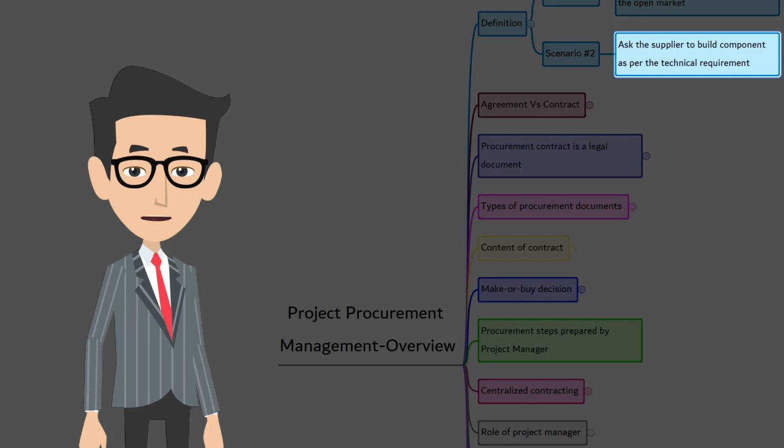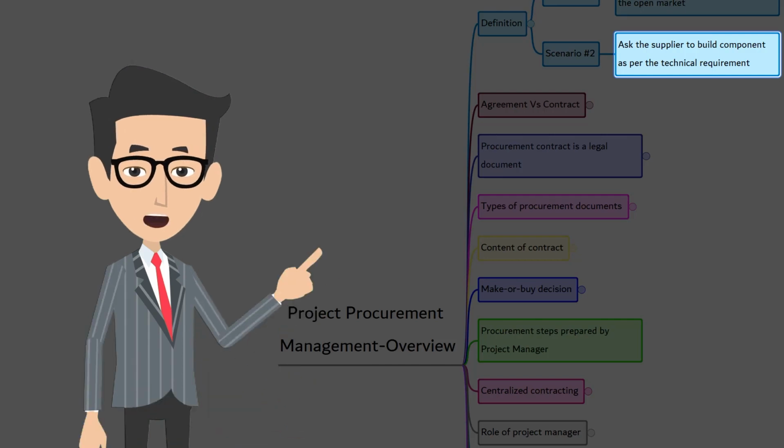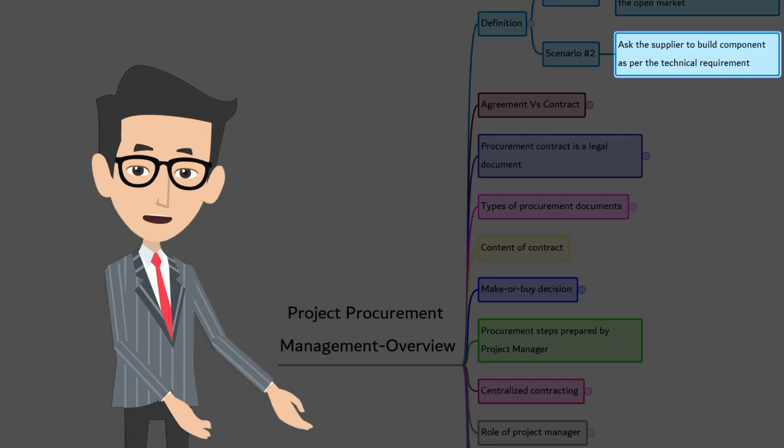There can be n number of suppliers. Ferrari will evaluate each one of them. The evaluation can be on many criteria such as cost, timely delivery, brand name, past history, etc. Whoever meets the evaluation criteria, Ferrari will make a legal contract with them to supply n number of tires each month for the next n number of months for Y cost. This is scenario number 2.